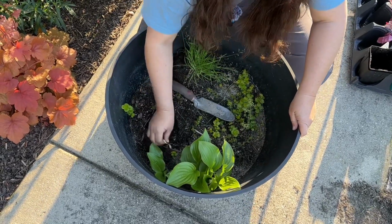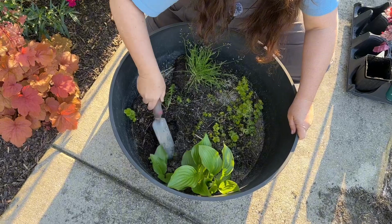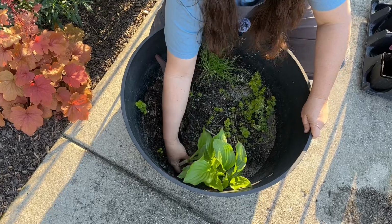Oh, and also this squirrel's bringing peanuts.